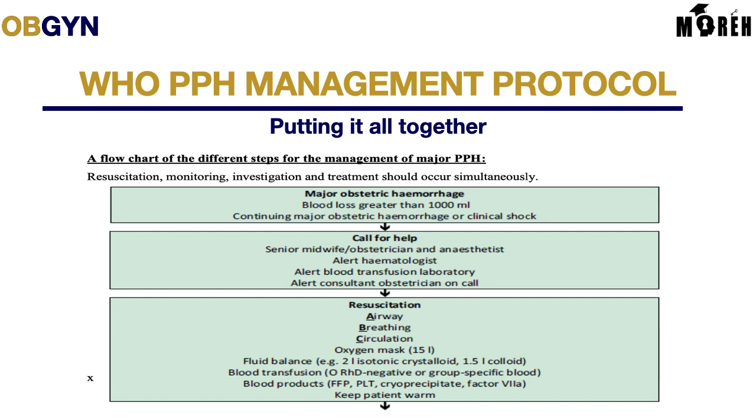You call for help. So you call for help, a senior midwife or an obstetrician, an anesthetist. You want to alert the hematologist. You want to alert the lab for blood transfusion. You want to alert the consultant obstetrician on call. Okay, so you call for help. You have people around. Then we begin resuscitation.